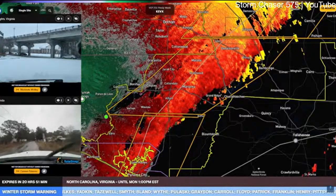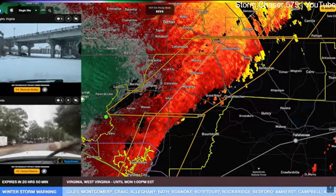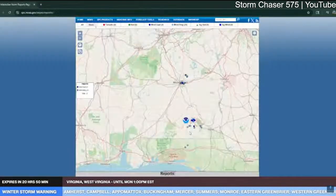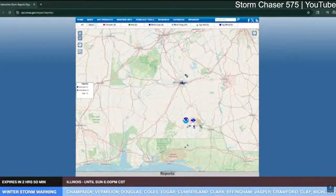Alright, let's get some of these storm reports up here. Weathercraft, you're still here? Alright. Storm report map. Hold on, wrong one, sorry y'all, got too many tabs. Alright, there we go. New severe thunderstorm warning in Georgia until 5 p.m. Eastern. That goes really close to Tifton, Georgia, so that includes Albany, Georgia now. I guess Albany's been in it, but you know what I mean.